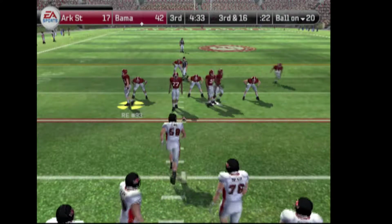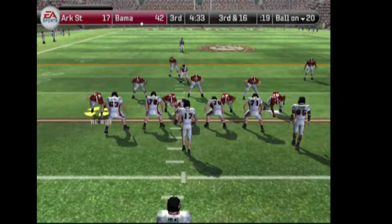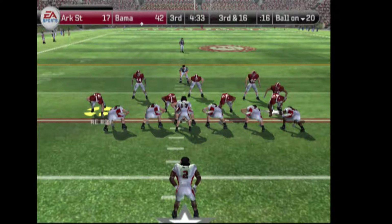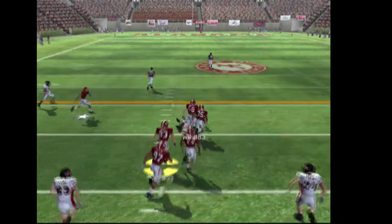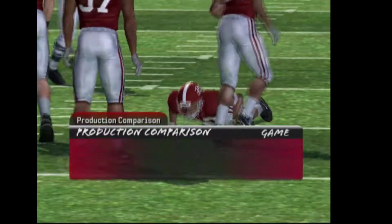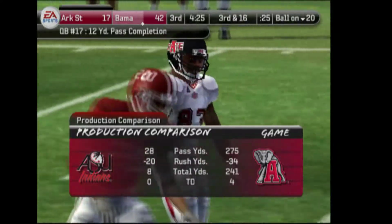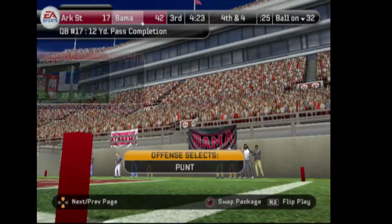They line up at the 20. Third down. The middle, and he brings it down. He's tackled at the 32. They'll get a good chunk of yards on that play, but they're still looking at fourth down. Maybe that will perk these guys up a bit and get them going on the next drive.